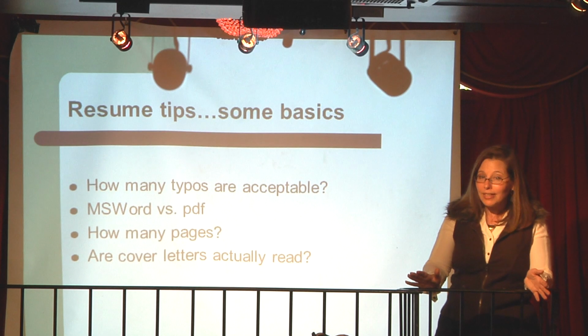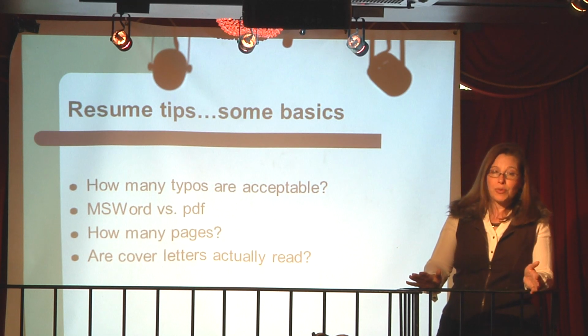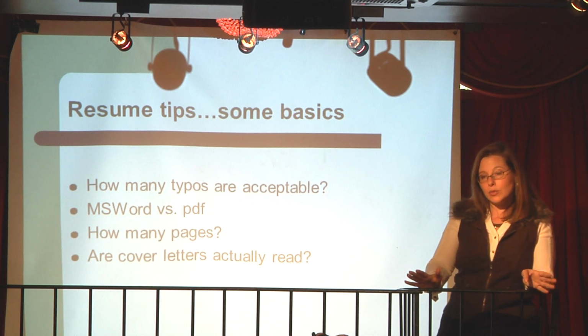Now, that was the prevailing wisdom a long time ago. Today, the common wisdom is 2 pages for most normal professionals. If you've been working for a while, like 20 plus years, go for 3. We're okay with that. The reason why it used to be that smaller was better was because everything was in hard copy, and you didn't want us recruiters having to take the time to look at the third page, right? So we were telling you, keep it short, keep it short.